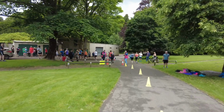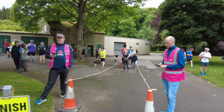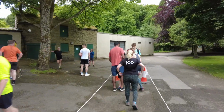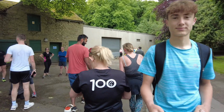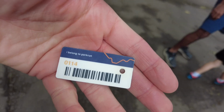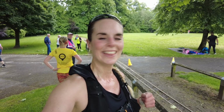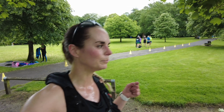There we go. Arriving at the finish. Thank you, timers. Well, remember to stop my Garmin. Thank you so much. 114. People still coming in here behind us. I don't think I've ever been this hot in my life. There's no air, it's totally still. But it's clouding over now. I think the rain that we had this morning in Leeds is heading over.